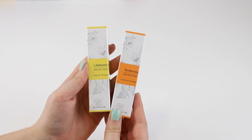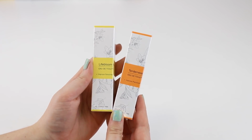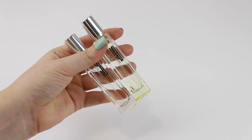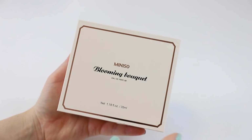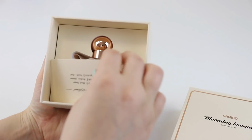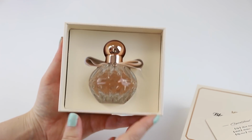There is Life Bloom and Tenderness. These look like they'd be handy little purse packs, and potentially floral scented perfumes. And then we have the big baby. This big one. It is Blooming Bouquet. This is an Eau de Parfum. Wow, 35 mil. That's not bad. Big size. And they're really affordable. I think this one was like $10 or something.